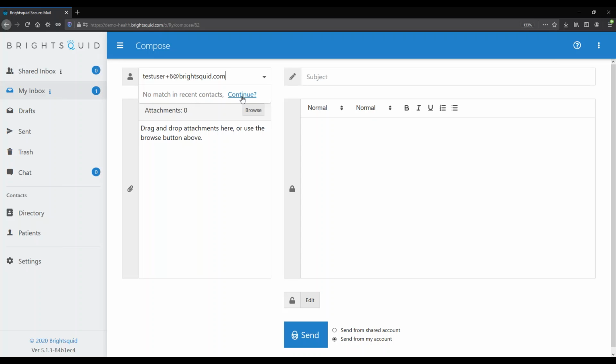So at any rate, this test user 6 at brightsquid.com clearly doesn't match any of my recent contacts. I click the continue button to search the greater Brightsquid community. If we still don't find test user 6, well then now we can invite him or her to become a Brightsquid Secure Mail user. Now I should point out that I'm using a brightsquid.com email address just because that's what I have access to. You can use any email address.